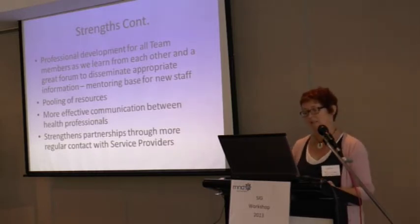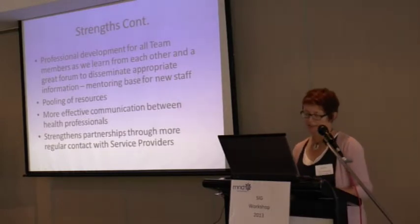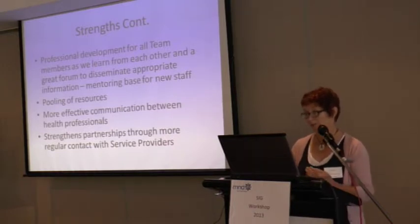And the strengthening of the partnerships. Look, we have more regular contact. I can ring up at any time and speak to the speech pathologist on that team because we know each other. It really sets up good working relationships. And the spin-off, we work with the community options team. We run a combined support group. So that's another way we all work.